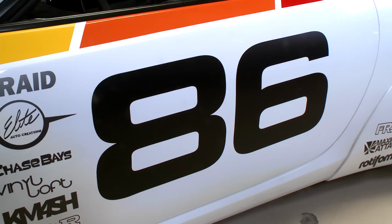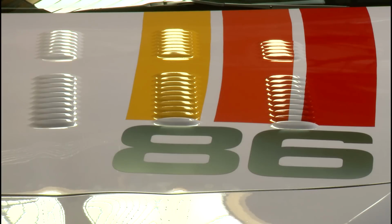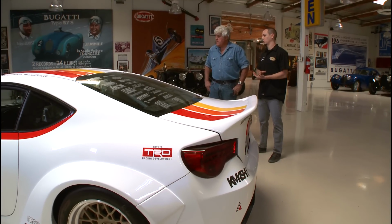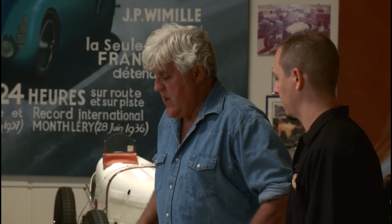And of course, it says 86 on the doors and on the dashboard. Tell us why it's 86. That's just a reference to the history of the car. You had the AE86 model, the Hachiroku, as it was known, and then the code name for this project was FT86 as they were developing it.